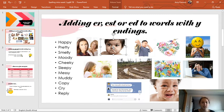Our next word is moody. So moody is not really a good thing. Sometimes it's when you're sad or when you're angry, and maybe you are being mean to your parents, or not treating your friends nicely. So we say this is moody. So it's when you're not in a very good mood. So as you can see here on this picture, the baby's got a big pout on his face, and we'll say that, oh, that person or that baby is moody.